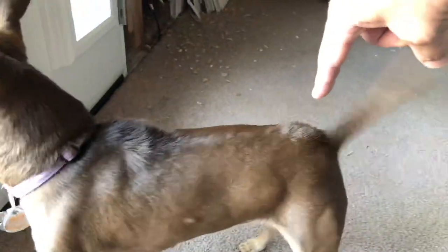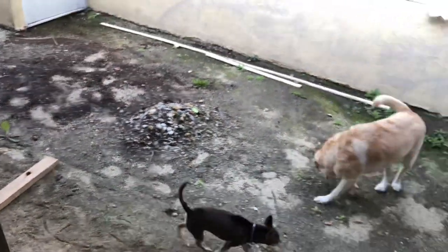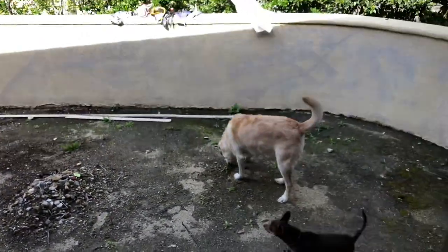Look at those hackles raised. She's angry at what I took off. You can go attack it. Go get it. Get it from a distance. Kill it from a distance.